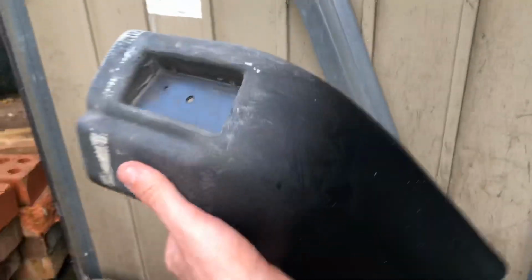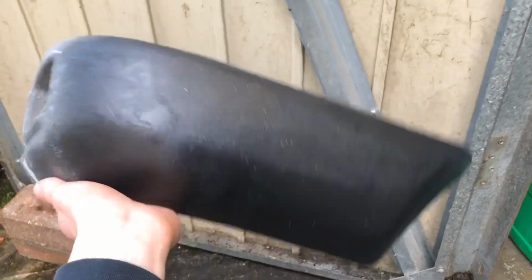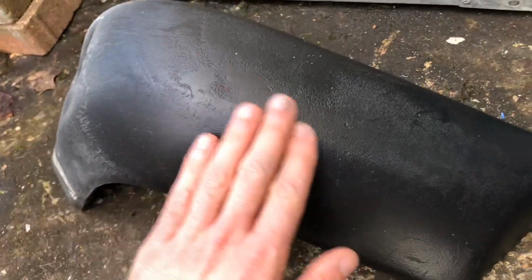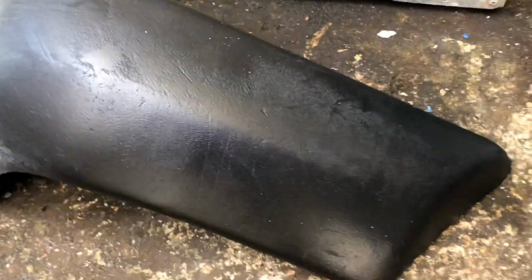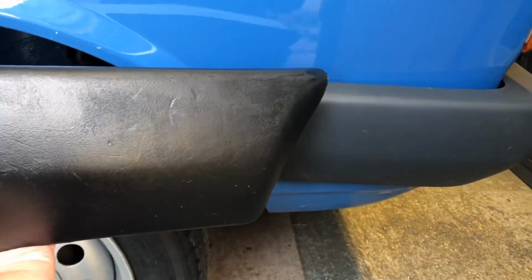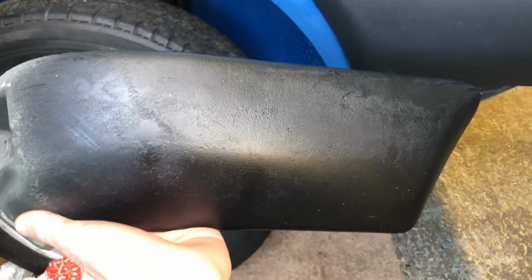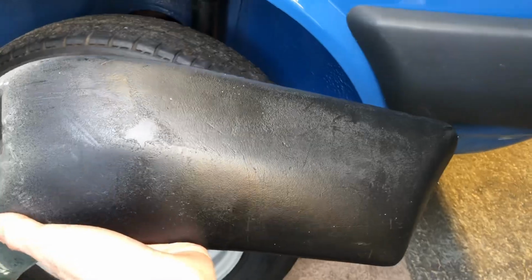Just giving you a little update on the bumper end that I sprayed. I don't really rate this stuff, to be honest. I don't know if it's because the texture of this before was quite rough, but it still shows up all the imperfections and it's much darker than what I need. I really need a dark grey one, but even still, if it turns out like this, then yeah, I think that's a bit naff, to be honest.